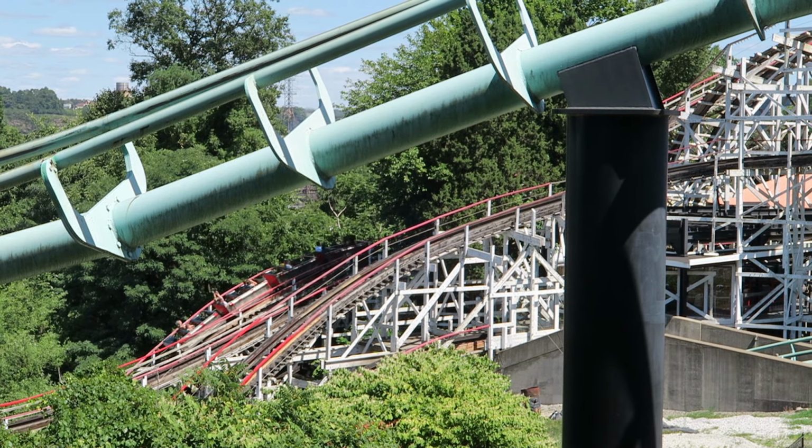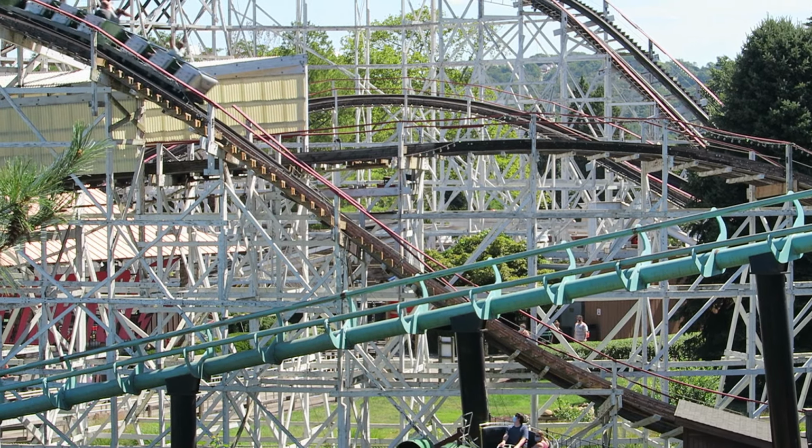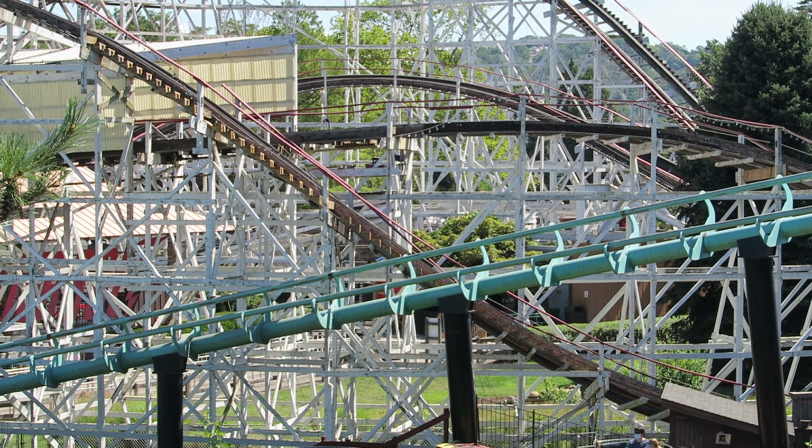This is my favorite of the park's three wood coasters because it offers the most intense and consistent ride start to finish, and it is a must ride each visit. So those are my thoughts on Thunderbolt at Kennywood.